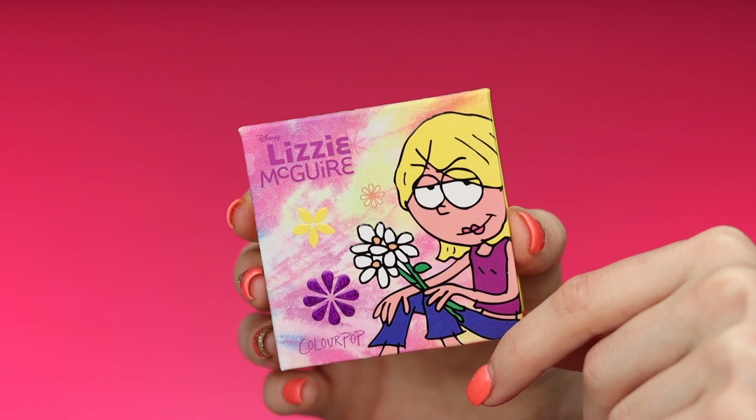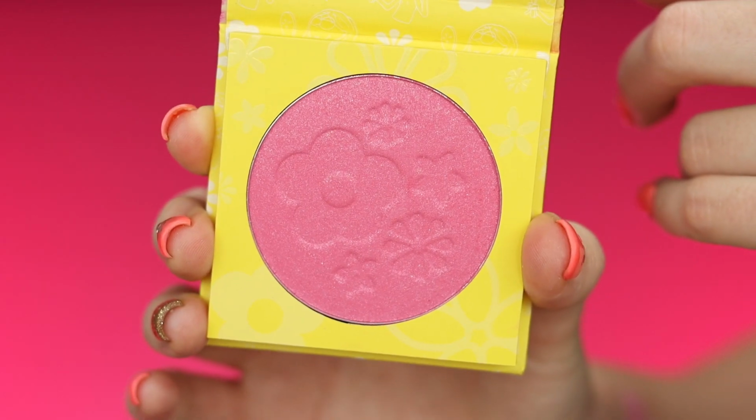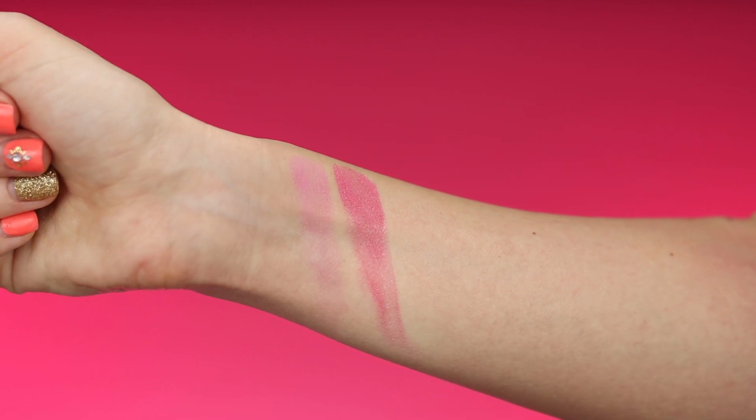Then we have the shade called You Are Magnificent. And this one is a darker pink. This one also has glitter in it. And then there is that shade swatched.